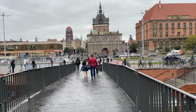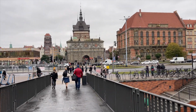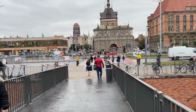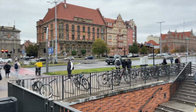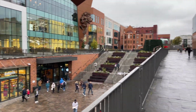That's why I wanna show you one more time a little bit of the old town behind the Golden Gate. That's how it's called. There's the old town, and there will be on the other side of the downtown. This is Narodowy Bank Polski, which is the headquarters of the Polish bank, and then there is the fancy mall. So we're gonna come back, we're gonna do the loop for you today.